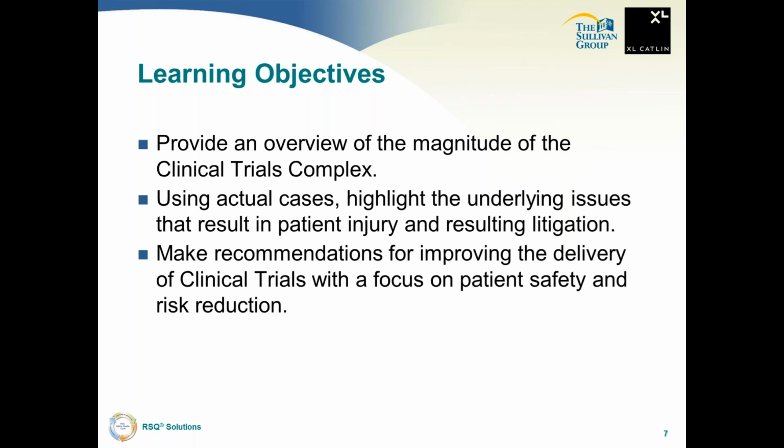Learning objectives for this presentation: provide an overview of the magnitude of the clinical trials complex. Now, complex might not be a term you've heard before related to clinical trials, and that's probably because I just made it up. When I was looking at the magnitude of the research community, the only thing that came to mind was that this is a huge complex of clinical trials, and we'll revisit that in a couple of minutes.